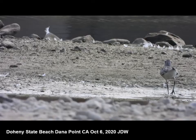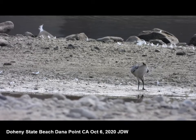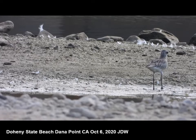So, is this another plover? Run, stop, look.